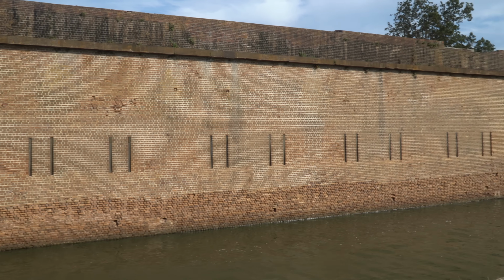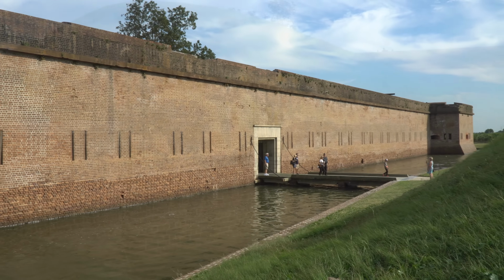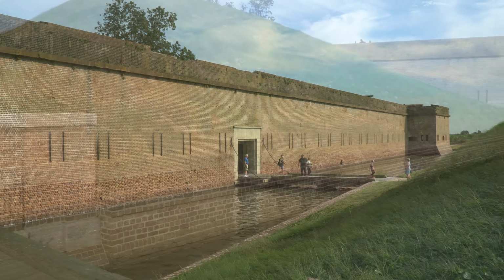Union forces repaired the damage and within 6 weeks had halted all commercial shipping traffic flowing into and out of Savannah. Late in the war, the fort was turned into a prison for a group of captured Confederate officers. The War Department declared Fort Pulaski a national monument on October 15, 1924, by presidential proclamation of Calvin Coolidge.